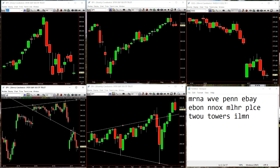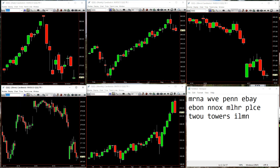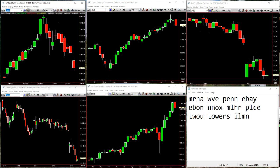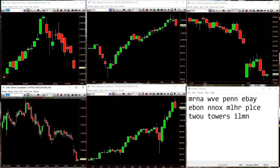Q's, I mean, red, but not doing too much. And on the daily, you can see testing that opening. So these inside 30s coming up going to be very important. Facebook, still going. If we go to burritos, CMG, and here, the inside 60 down right here. You see that? Now, the good thing about this, you got some distance here to be an outside month, right?